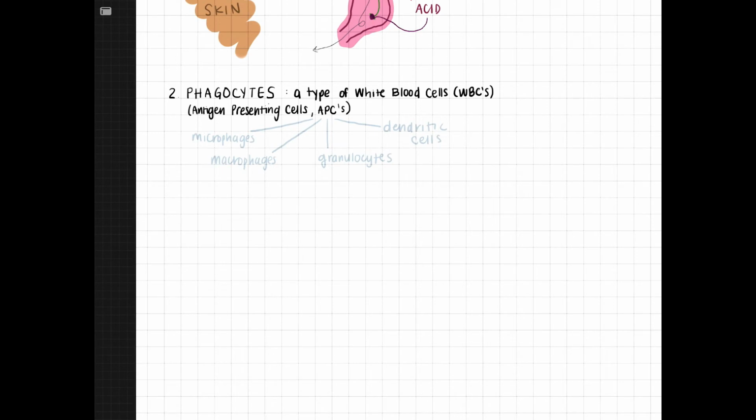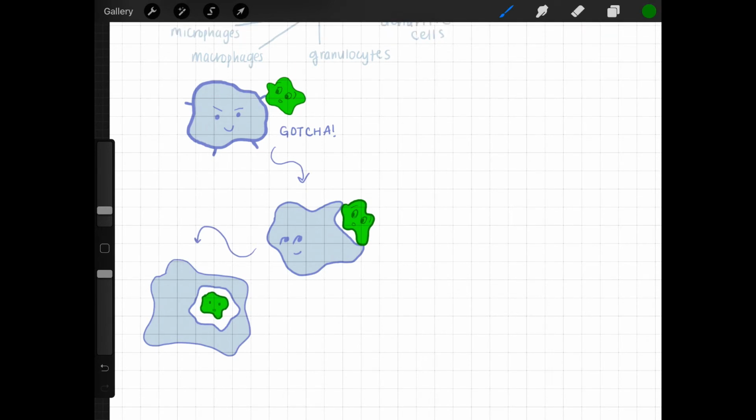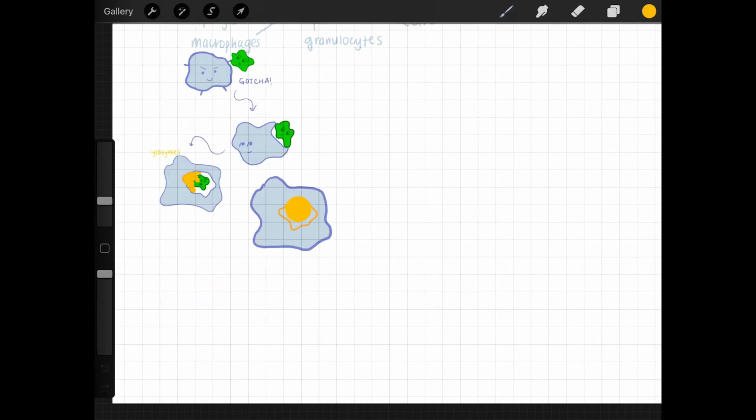All we need to know for our purposes today is that they identify pathogens with little receptors. It then phagocytoses the pathogen, or brings it into a little bubble to break it down. The pathogen is now in something called a phagosome, which is like its own little isolation bubble. Then these digestive enzymes, called lysozymes, pour into the phagosome. Basically, it eats up this virus and breaks it apart into smaller components. These components are also known as peptide chains.